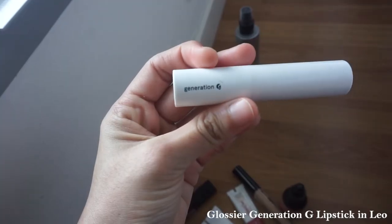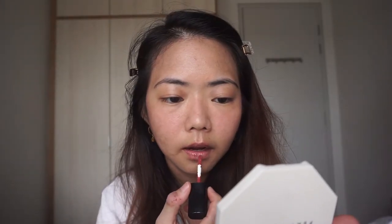This is also the Glossier Generation G in Leo. It's like a really nice everyday nude brown color. And this is Mina lipstick in, I don't know what's the color. It's very similar to this except that it's more pinkish. Usually I put a little like this and then I just use my fingers. So it's kind of pinkish now and it will become darker once it dries.